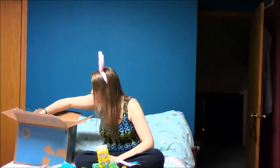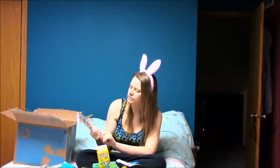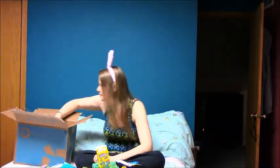We got a chocolate bunny on a stick. It's cute, it's cute. Like, I'm gonna eat your ears later. You know who I am.